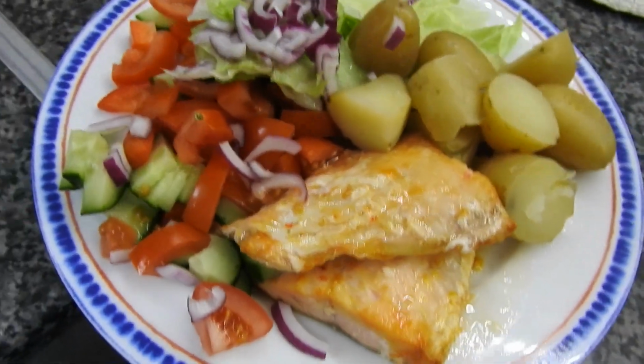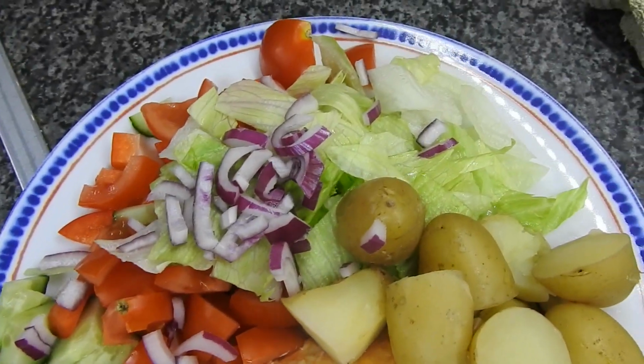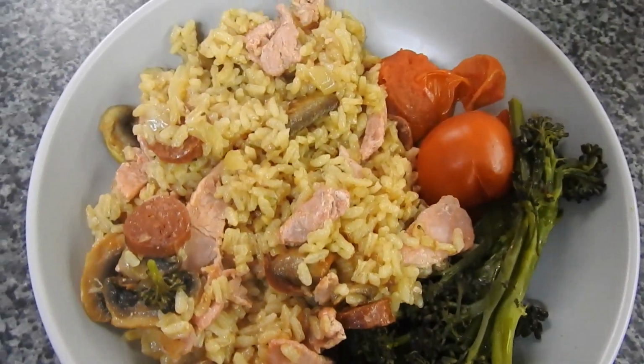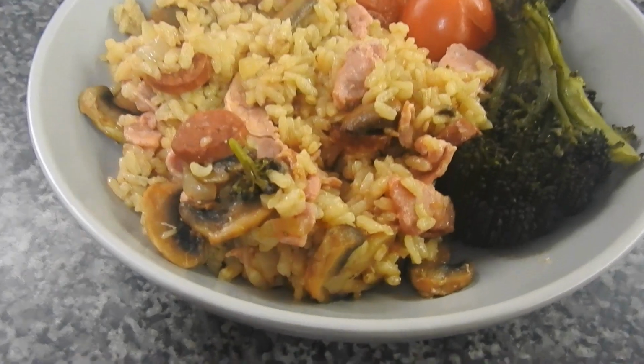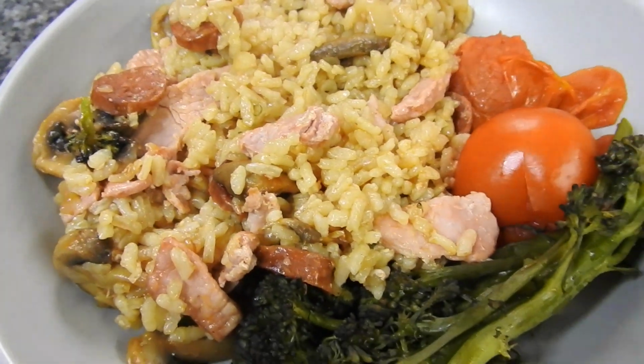So that's some sweet chilli salmon with some baby potatoes and some rabbit food. We're getting into the hotter weather now. This is where I struggle. Risotto, obviously. Steve likes his tomatoes and some purple sprout and broccoli as well.